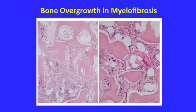That is reduced. And on the right at higher power, you can see how little space there is for bone marrow hemopoiesis or blood cell production. So this is quite a serious stage of the disease. The bone is thickened and the bone marrow space has reduced.